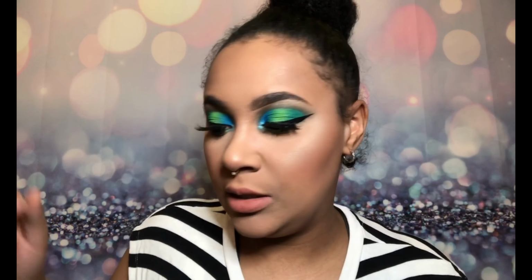I do love the nude one a lot because you can do a darker liner and then throw it on and it's just going to give you that ombre look, and it's really nice. It's so creamy, and I just really enjoy these. I do have to say they don't stay on forever, but you can retouch, right? And they're like €4 or something, so they're really not expensive.